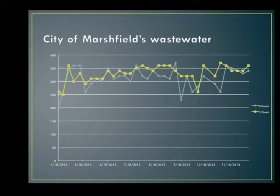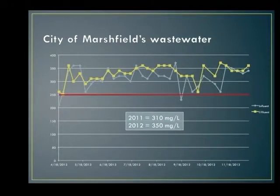But whether it's the influent or the effluent, you can see that they are both considerably above the 250 milligrams per liter standard in surface waters. You can see on their average from 2011 and 2012, they averaged 310 and 350 milligrams per liter. And again, this is considerably above the surface water measurement of 250. In relation, Marshfield Utilities produces water that contains about 83 milligrams per liter on average, and you can see that line is represented by the blue line near the bottom of the scale.